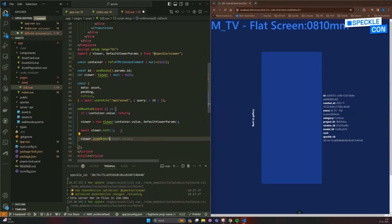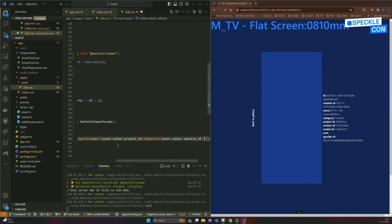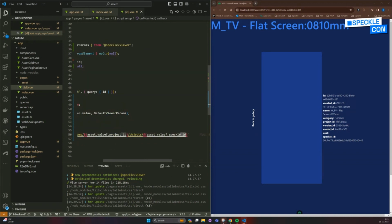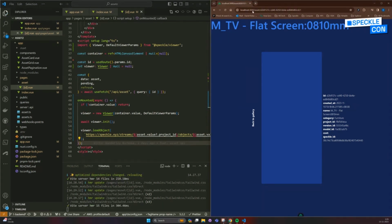And now what we want to do is we want to load our TV inside it. So viewer.load object. Here I'm just gonna copy paste, but what we are pasting here is basically a string that is saying that from this stream, and we are taking this value from our asset, we want to take this object. Again, we have the value from this asset. And so we are just passing IDs, and this object will be loaded to our viewer. So now if I refresh, we see a TV here that is interactive. We can move it around.